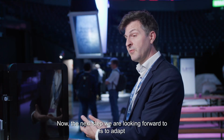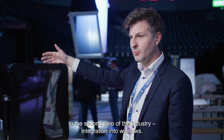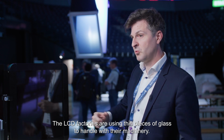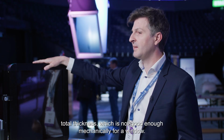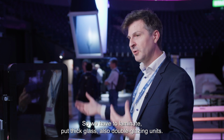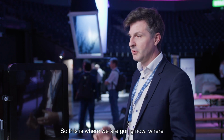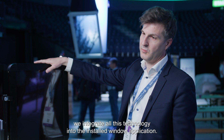Now the next step we are looking forward to is to adapt to the second step of the industry, which is integration into windows. Standard LCD fabs use thin pieces of glass to handle with their machinery. We adapt to it, so this is only 1 millimeter total thickness. It's not good enough mechanically for a window. So we have to laminate, put thick glass, also a double glazing unit. It's all compatible, and all these current existing designs can be adapted to this technology. So this is where we are going now, where we integrate all this technology into a standard window application.